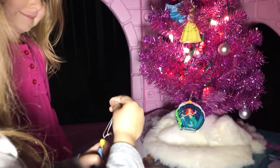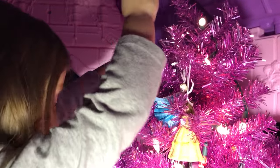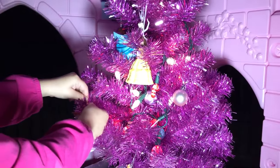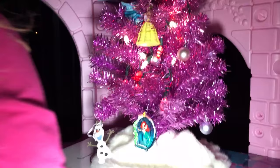My turn. Cinderella, we put her way up above. I think Santa will be here. Who is that? It's Olaf. All right, put it on there. Put it right here. I'm going to put mine up.